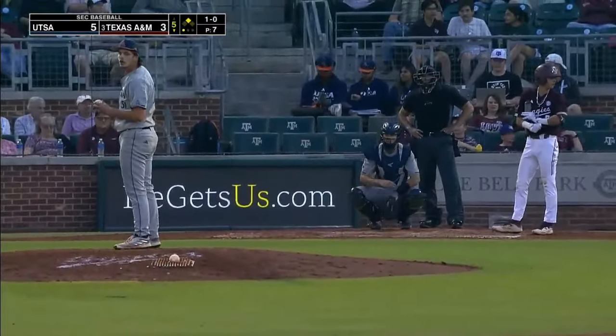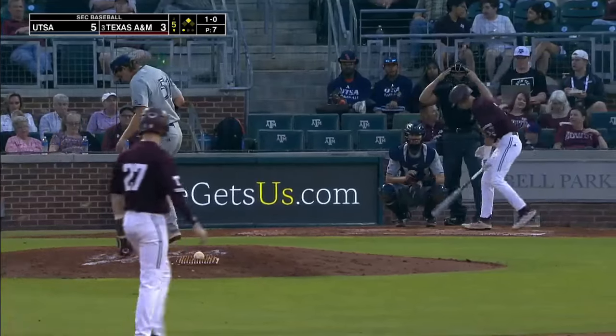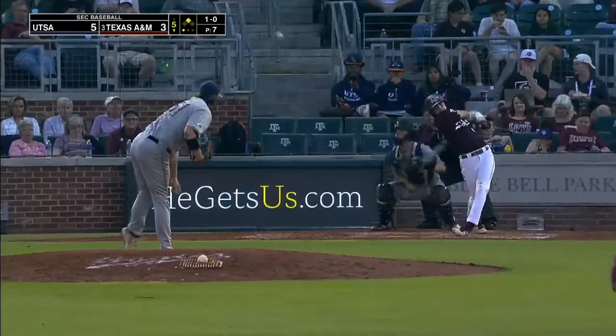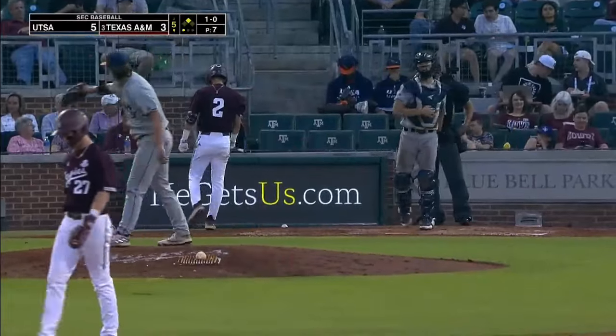1-0. Roadrunners got a little bit of a League of Nations. Yes, they do. Italian, Australian. Is there any other non-U.S. borns on that roster over there? 1-0. Camarillo into netting behind home plate. 1-1.